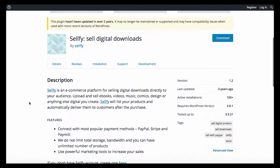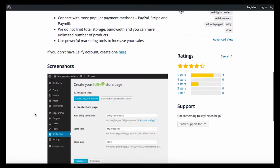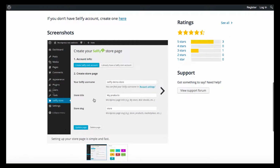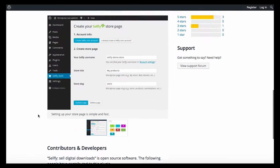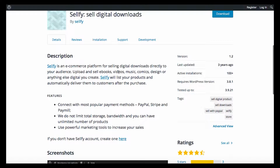Now on Sellfy, this one hasn't been updated in a long time, but it does exist, and you can embed your page and your store all directly into your site. And it's got a good rating. It's 4.5, 5 stars, a couple 3 stars there, but it's not being updated, so it's not a great option.